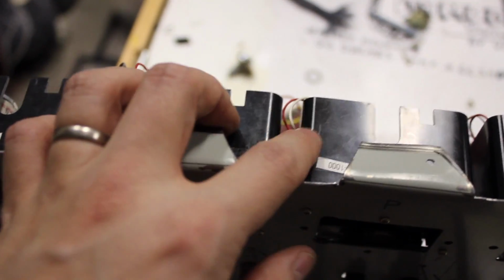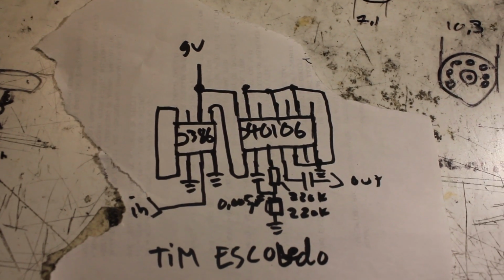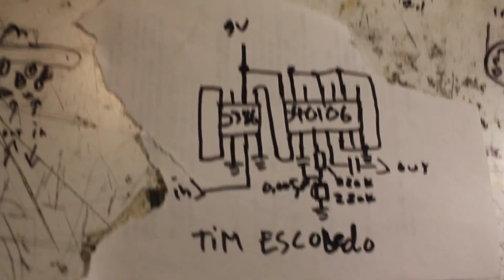Also, I can't use screws because they're impossible to put in from the inside between these two motors. So I have to figure out a way to get these panels in here. Maybe just glue them or something, I'm not sure. We'll see. This is the circuit I'm going to use for the mics for the motor oscillators.